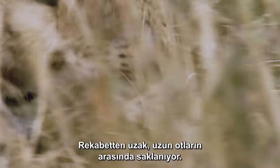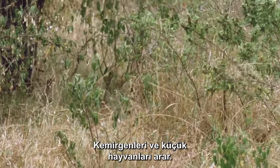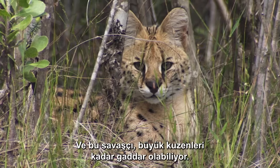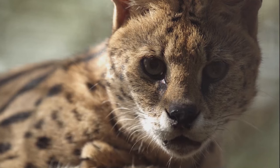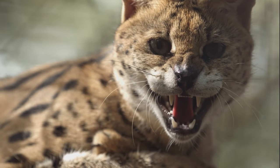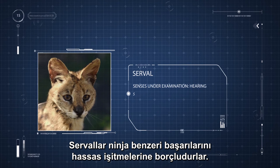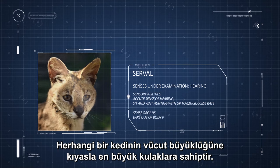He stays hidden in the tall grass, safe from competition, while searching for rodents and small animals. And this warrior can get just as ferocious as his bigger cousins. Servals owe their ninja-like success to their precise hearing, channeled through the largest ears compared to body size of any cat.